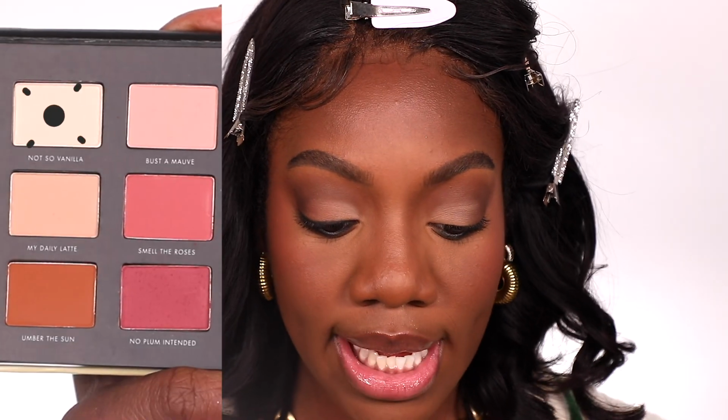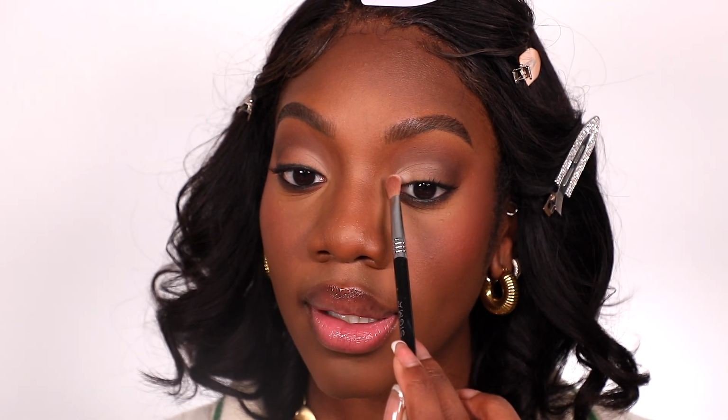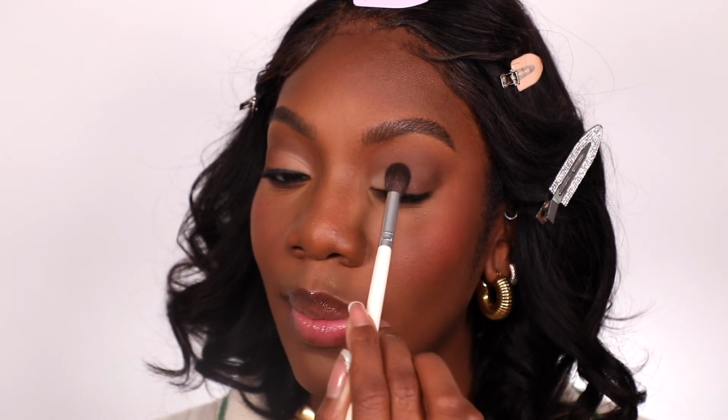To intensify this just a little bit more, I'm taking Not So Vanilla, which is a much lighter shade, and I'm going to focus this in the inner portion. Look at how that pops even more. Where the light shade meets the dark shade is just a little harsh, so I'm gonna take Salty Caramel and literally just pat over that harsh line to soften things and blend things out.